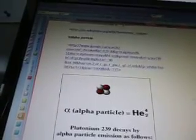Okay, so the next thing is tri-alpha particle. Now, I don't know if I've got that wrong. I think it's just alpha particle. I might have made a mistake there. I'm not sure.